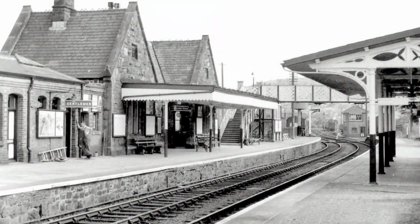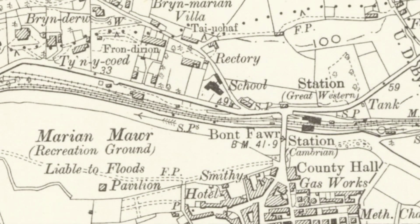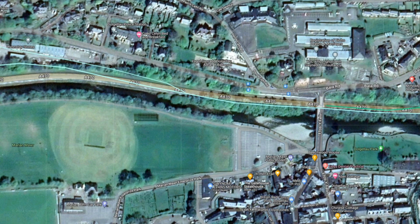The station opened in 1868, named as the English spelling of Dolgellau. It wasn't renamed to the spelling we recognise today until a few years before its closure in the 1960s. We can see the sidings and goods shed and turntable on this map. And if we introduce Google Maps, we can see the road following the old route of the line.